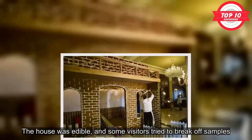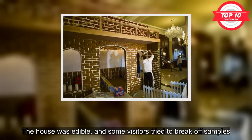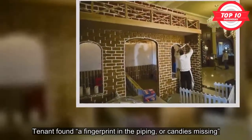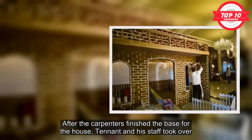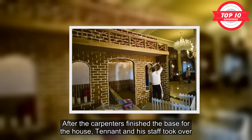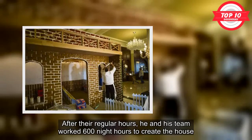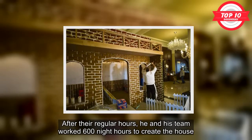The house was edible, and some visitors tried to break off samples. Tennant found a fingerprint in the piping, or candies missing. After the carpenters finished the base for the house, Tennant and his staff took over. After their regular hours, he and his team worked 600 night hours to create the house.